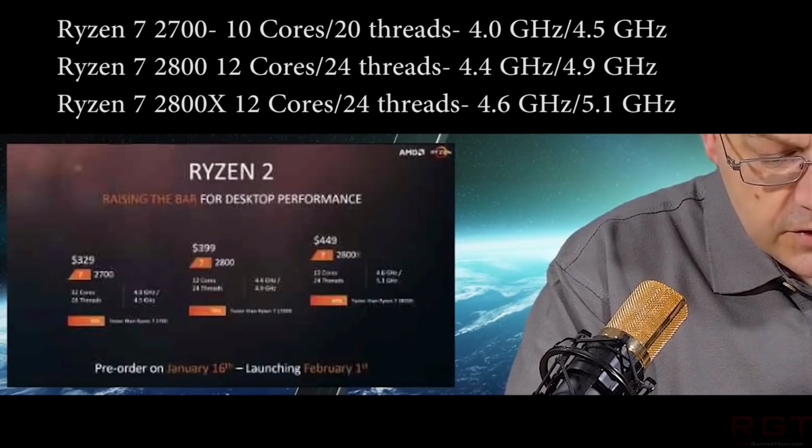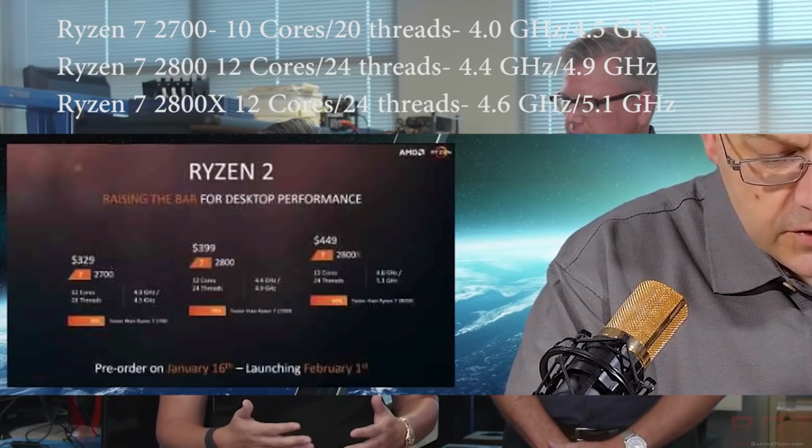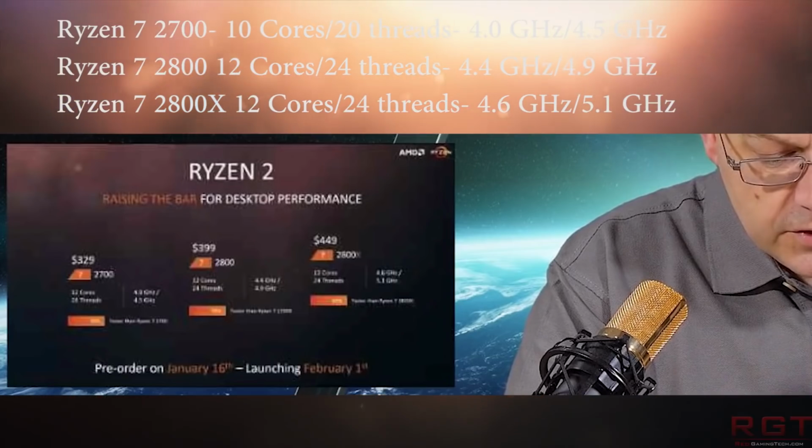Now, there are a couple of things which are really striking to me. One is the prices. So you're looking at $329 for the 2700U. That is really good value for money. I mean, that's really good value. 10 cores, 20 threads, and once again, 4.5 gigahertz. That's meaty enough of a clock speed as well. But you've also got those additional cores. So you've got 2 cores, 4 threads more than the 1700 or its ilk.